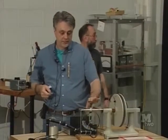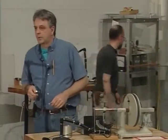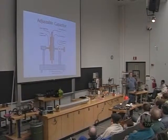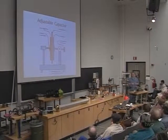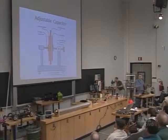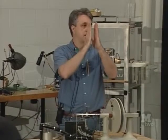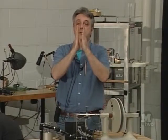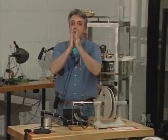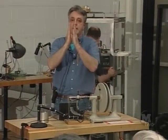Coupled to this electroscope is a parallel plate capacitor. Some of you know what a capacitor is. For those of you who don't, it's very simple. You take two plates of metal and separate them, and in between them, something has to go there. It can be space, it can be air, it can be plastic. It has to be something in between them that's not conductive.